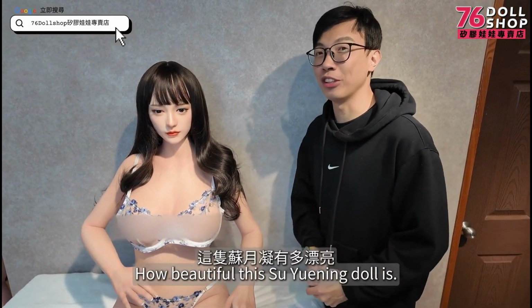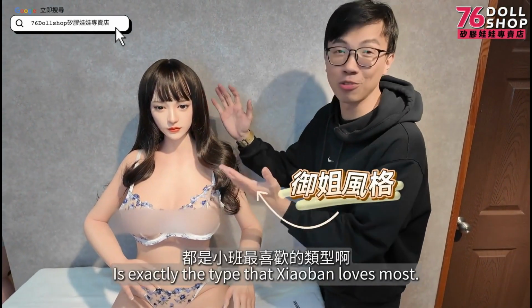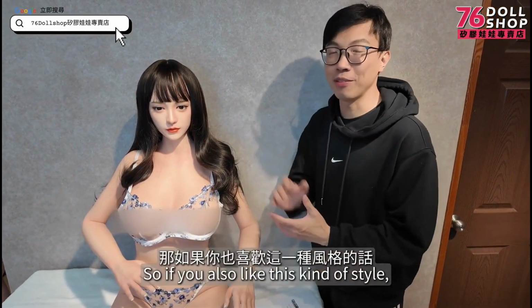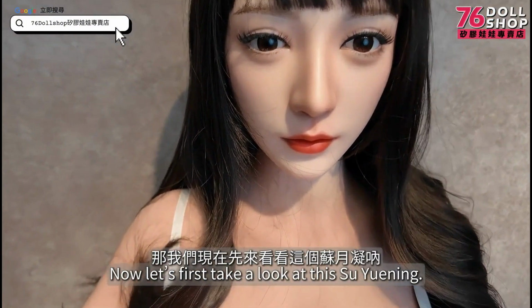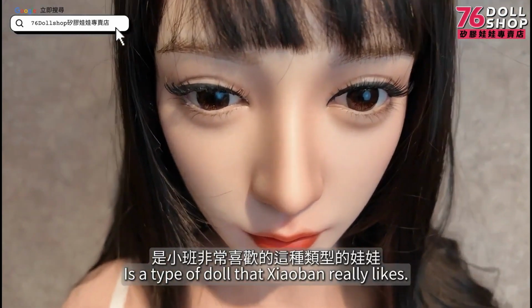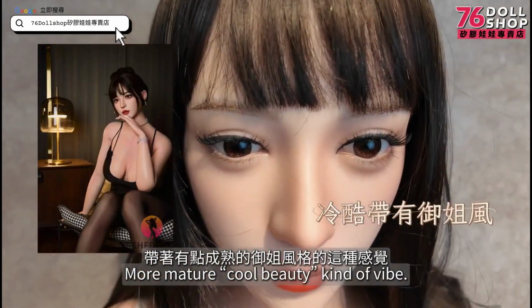How beautiful this Su Yue Ning doll is. This kind of mature lady style is exactly the type that XiaoBan loves most. The Su family's three sisters are XiaoBan's favorite series in SHEDOLL. So if you also like this kind of style, let's check it out together. Let's go. Now, let's first take a look at the Su Yue Ning. This Su Yue Ning doll, she herself, is a type of doll that XiaoBan really likes. She has a colder, more mature, cool beauty kind of vibe.